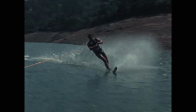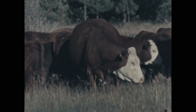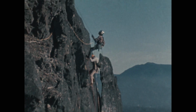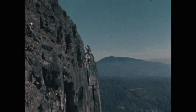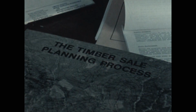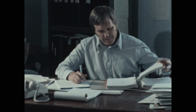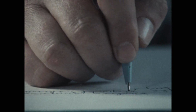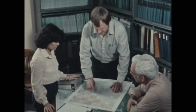Water, range, wildlife, minerals, cultural history, recreation. Everything a forest can mean to people is a part of its management. Logging and other timber management activities have to fit into this multiple-use strategy. That demands an interdisciplinary approach to planning, a team of resource specialists.